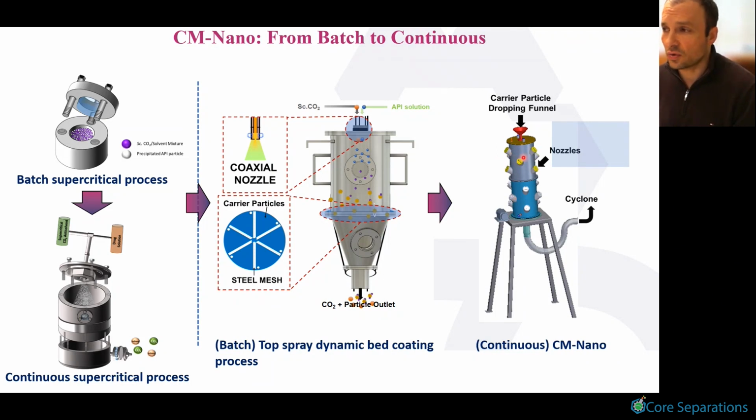And in each of those nozzles, if they are being used, you have your CO2 and your API solution being mixed in the coaxial nozzle and being sprayed. And what you have on the top is actually the excipient particles. Your micron-size granules or excipient particles are being dropped through this hopper, and then they are falling down by gravity here. As they are falling down, they are being coated from different directions by drug nanoparticles, which are being sprayed through these nozzles.